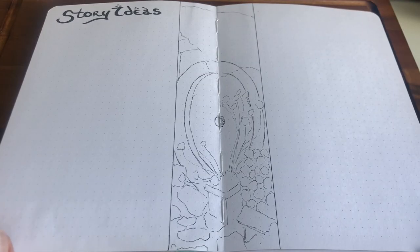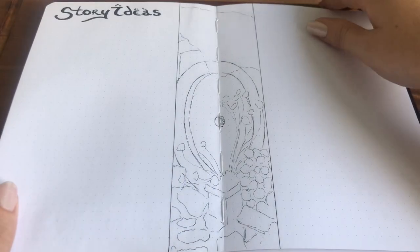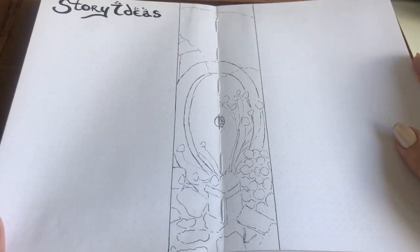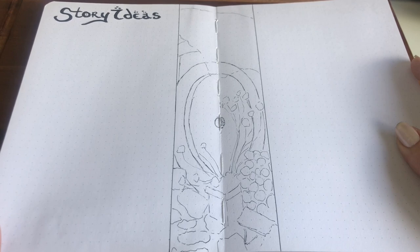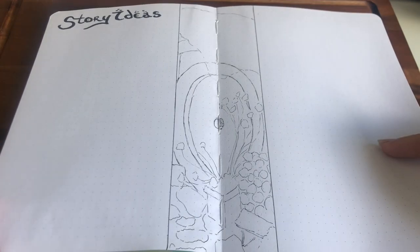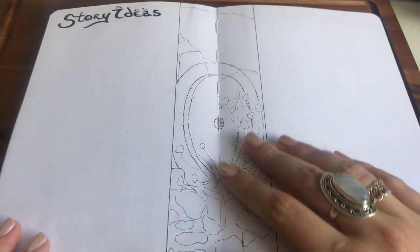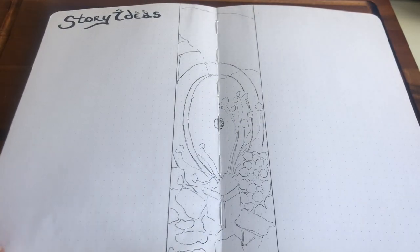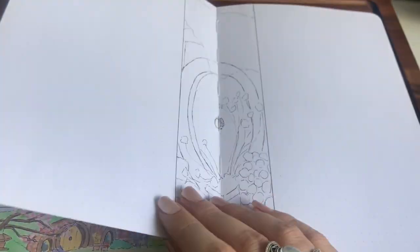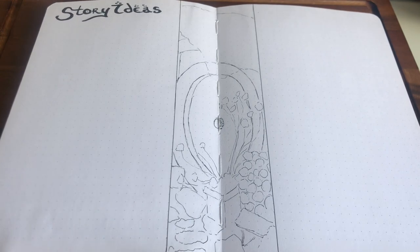So the next part is my story ideas page. As you can see, I've left two pages because I do love plotting down some notes when I have an idea for a story. And I really filled up the last one, so that's why I'm leaving two pages here. Again, just a cute little hobbit door. I'm going to use a similar style as I did for these two. Just nice and simple, not too much detailing in that sense. And you'll see me do some of that process.